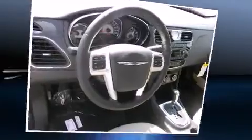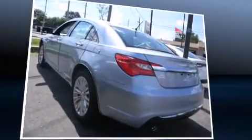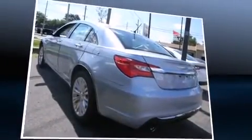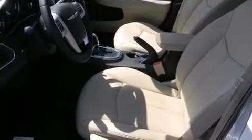All of the premium features expected of a Chrysler are offered, including an automatic dimming rearview mirror, heated seats, front fog lights, heated door mirrors, remote keyless entry, and leather upholstery.